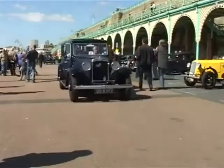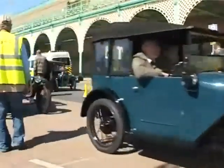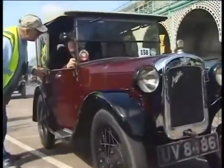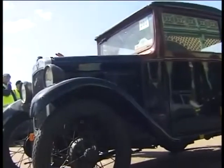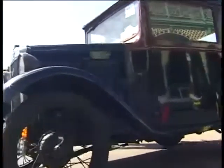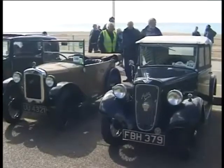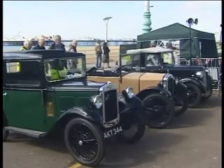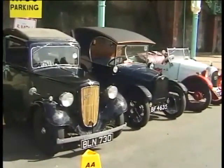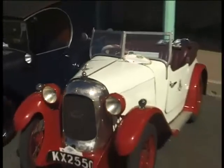Running through shot now is a 1934 16-6 saloon. Another 1929 Tourer. This is John Galton Swallow, generally acknowledged as the first Jaguar.